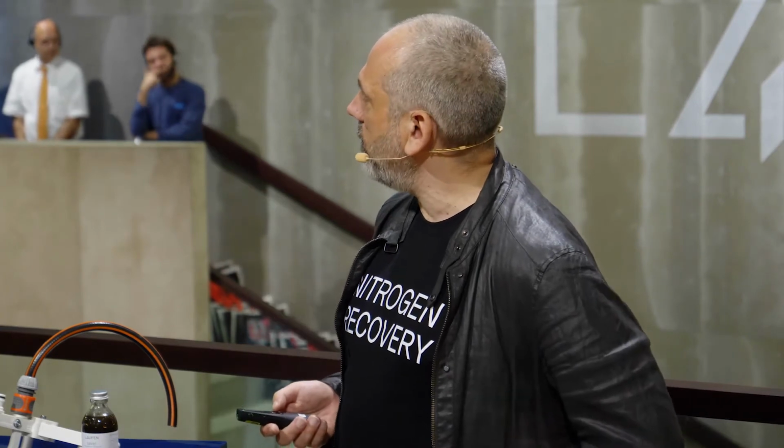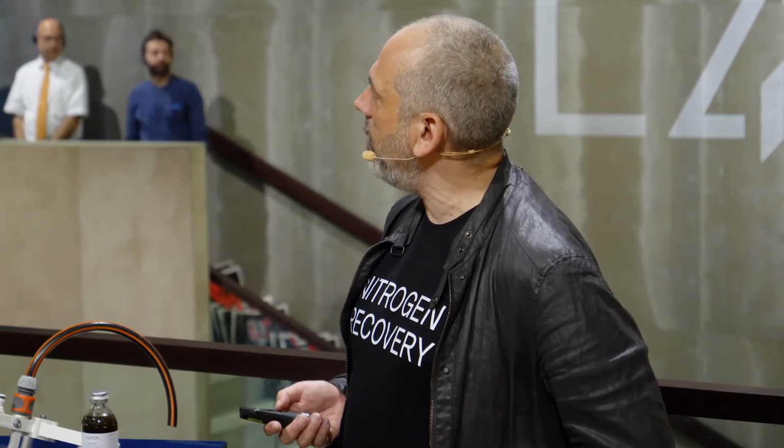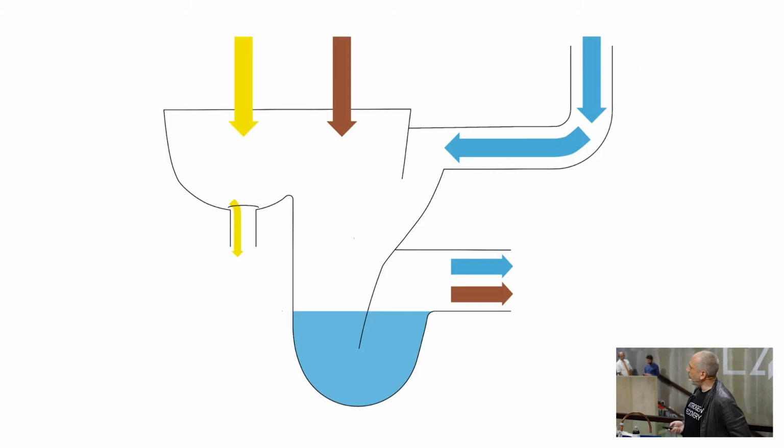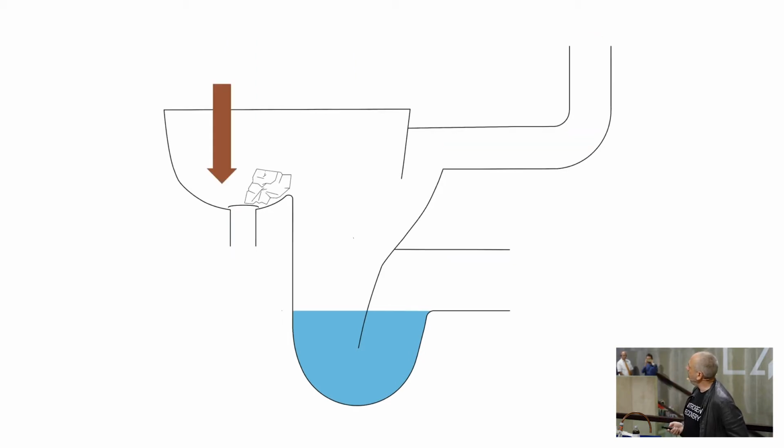So during the course of working with the Bill and Melinda Gates Foundation, we came up with a technology which we call the urine trap, which is first industrialized by Laufen. And when we look back at technologies which captured urine in the toilet, you see that they have a kind of front bowl with a wall, and usually feces and other things collected in the front area. This was really causing that this technology was not adopted and rolled out.